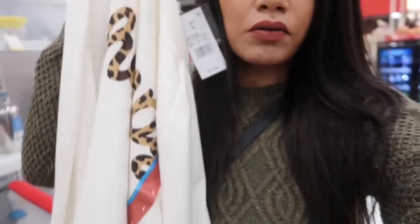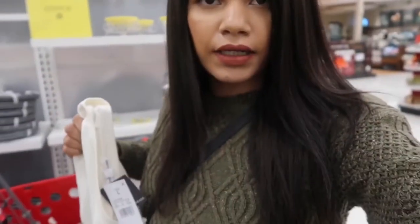These are so cute. They're $12.99, which is not too bad, but they are really soft.